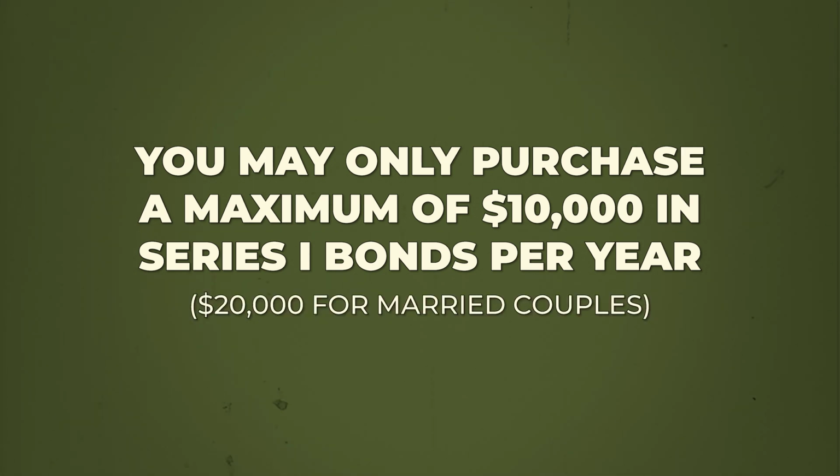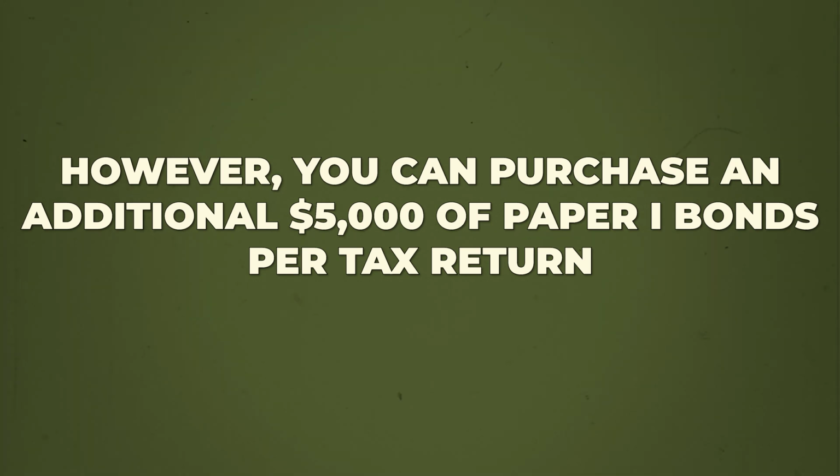However, we are allowed to purchase an additional $5,000 worth of paper Series I bonds per year, but these additional bonds must be purchased with our tax refund. Important note, this is per tax return and not per person. And this also means we would have had to overpay our taxes the prior year, which essentially means we would have had to give the government an interest-free $5,000 loan.